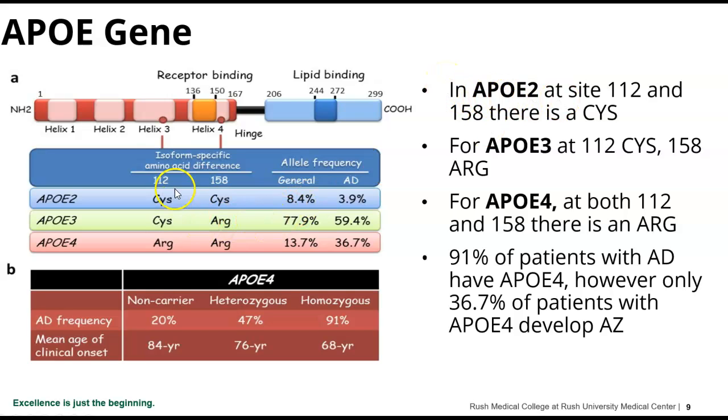ApoE2, at site 112, has a cysteine, and a cysteine at site 158. ApoE3, a different allele, has a cysteine at 112 and an arginine at 158. And this is actually the most common allele. ApoE2, only 8.4% of the population has this, and only 3.9% of patients with Alzheimer's have ApoE2. ApoE3, 77.9% of the population has this, and 59.4% of the individuals with Alzheimer's, but again, this is the most common. And ApoE4, an arginine at both sites, 13.7% of the population, 67.7% of patients with Alzheimer's. Why the cysteine and arginine make a difference, I'm not 100% certain. It probably causes this apolipoprotein E to have a 3D structure that's a little bit different.